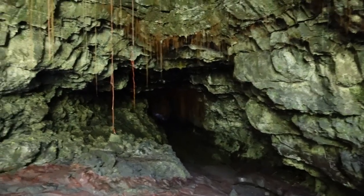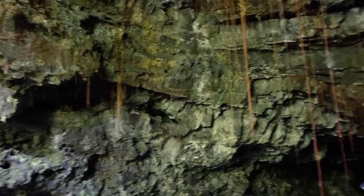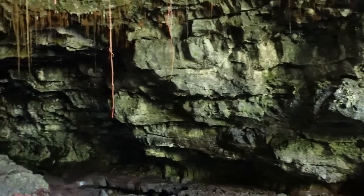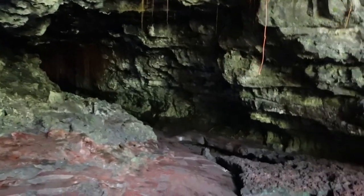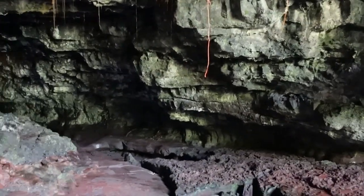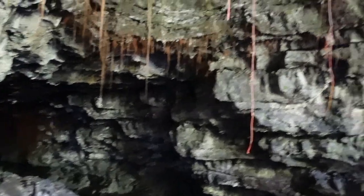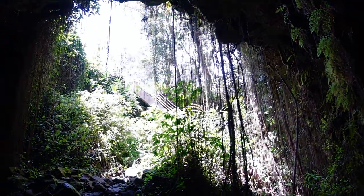Oh my gosh, this is pretty amazing. This is incredible. I've done some caves in Missouri that go in pretty deep. But this is different, right? Because this is like part of a volcano. This is different, yeah. Oh my god, look how gorgeous that is. That does look really nice.